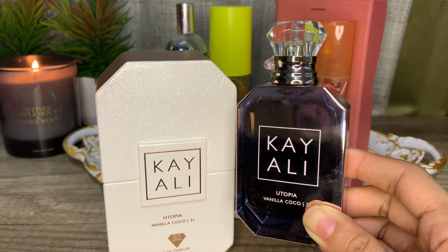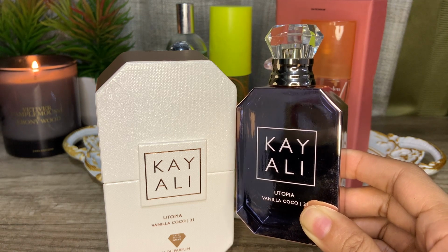this remains practically unused. I definitely see this in somebody else's collection where this can get more use and much more love.